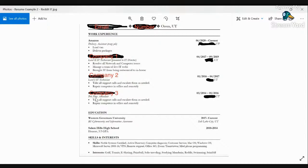So these are 2 different jobs. So pro shop attendant, and you're taking all support calls. So you're doing the same thing at 2 different companies and 2 different jobs. Come on. Anyway, so that would be my tips there, is to just add in a little more bulk to these areas. Spend more time identifying the work that you did, the key accomplishments. It seems like you have a lot to work with there.